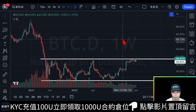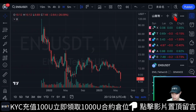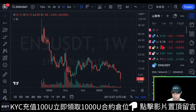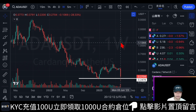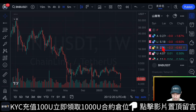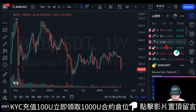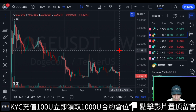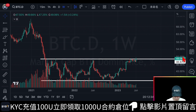Lastly, let's take a look at Bitcoin dominance. Those who have been monitoring the market recently might have noticed that altcoins have experienced a significant drop. Let's examine some tokens I have selected on Binance. Okay, these tokens have all experienced a severe decline recently. Cardano, for instance, has reached a new low during this bear market, which is quite extreme. Similarly, Chainlink and Binance Coin have also witnessed a substantial and rapid decline. Dogecoin has also suffered greatly. Therefore, during this downturn, altcoins have experienced more significant declines compared to Bitcoin, which has been relatively stable.